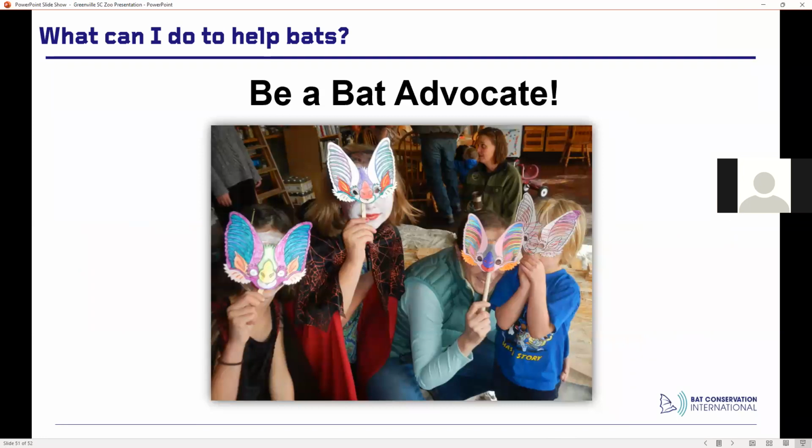And the last thing is be a bat advocate. I know I told you a million things today and there's lots of information, but the best thing you can do is just talk to people about bats, explain why they're awesome, explain why they're not scary. You can make a big difference just telling people what you know and what you think they should know about bats.